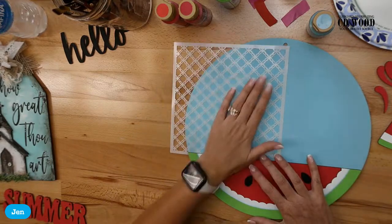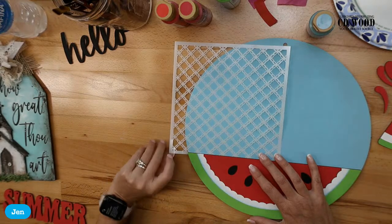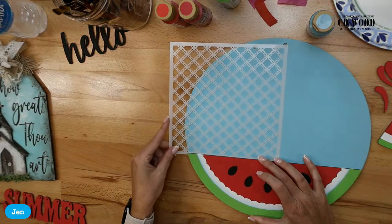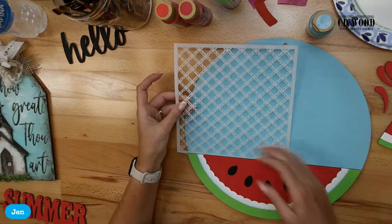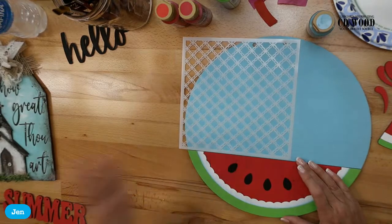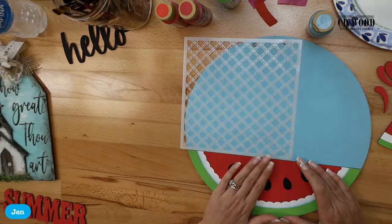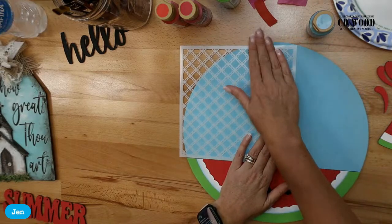Okay, so I pulled this stencil. This is lacy chain, I believe, Lindsey. 19318. I pulled this stencil because I just think it's so pretty. So what I'm going to do is put my watermelon piece down here, to the bottom, because I don't need a stencil underneath of that. I'm going to move this over. I can always fill in the top part here, but I don't think I'm going to need to because I'm going to put a bow on this.